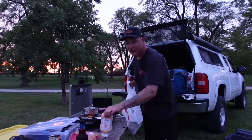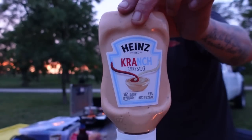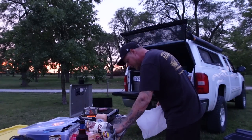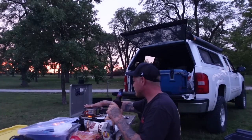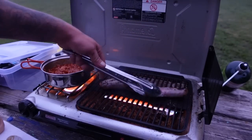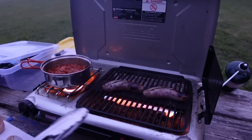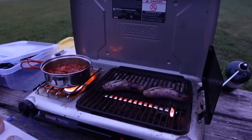Buns and some Cranch. I don't know if you guys have ever heard of that. Ketchup ranch. And I got a few tater chips too. So we've got plenty of food for tonight. It's doing good. I'm gonna have to give these a good amount of time since they're not pre-cooked, make sure they cook all the way through. Once again, try to keep that pretty low and slow.